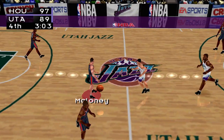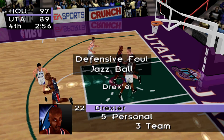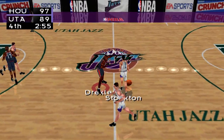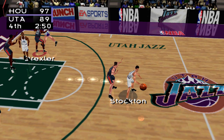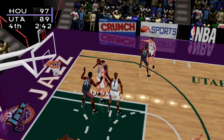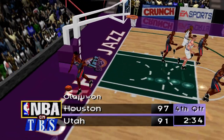Inbound pass to Maloney. From center court to Drexler. He squares up for the shot. Drexler is called for the defensive foul. Inbound pass to Hornacek. Stockton to Ostertag. Quick pass to Russell. Russell to Hornacek. From the right side to Ostertag. To Russell. Fake. Got it.